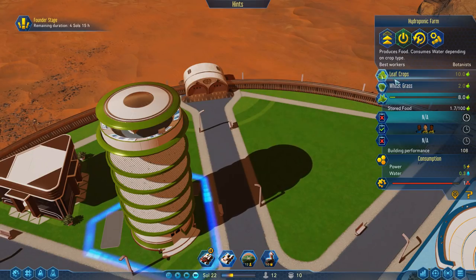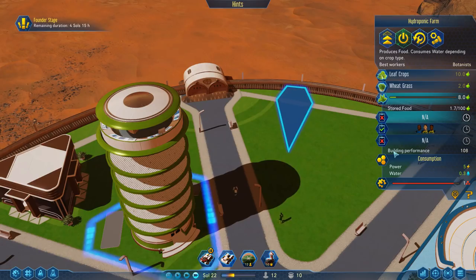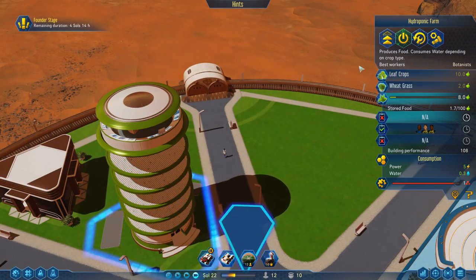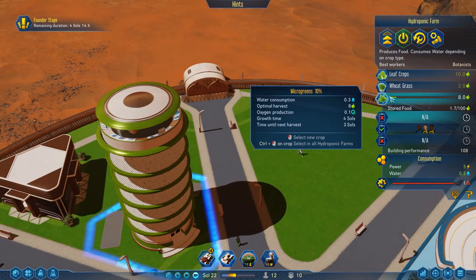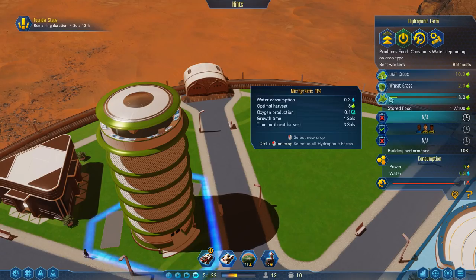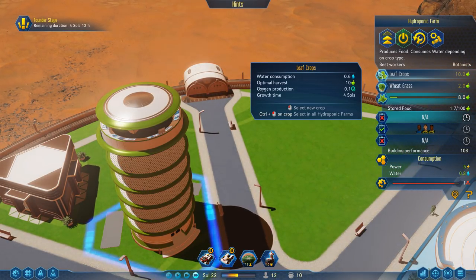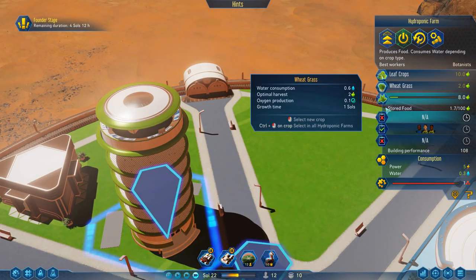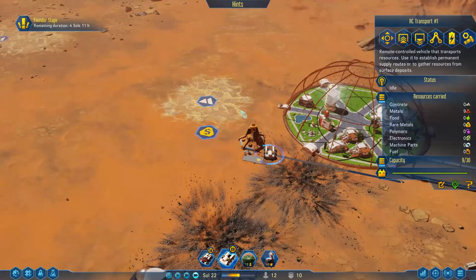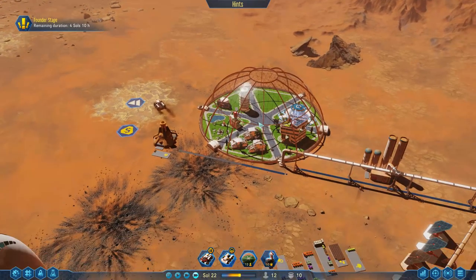Oh, is it going through rotation? That one, then that one, then that one? It looks like it, doesn't it? Building performance 108. That's taking water and power. Okay. So we'll get 8 food after 4 souls. Time until next harvest, 3 souls. And 2 and 10. They don't seem to be all working at the same time. So it's one and then the other, isn't it? Which is interesting. I'm guessing, yeah, you can come back over here. Grab those for us.